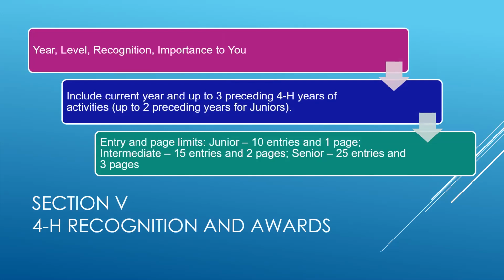And like I said, you have to keep records of all the things you do, so you won't have to think too hard. You can just go and find that particular information.